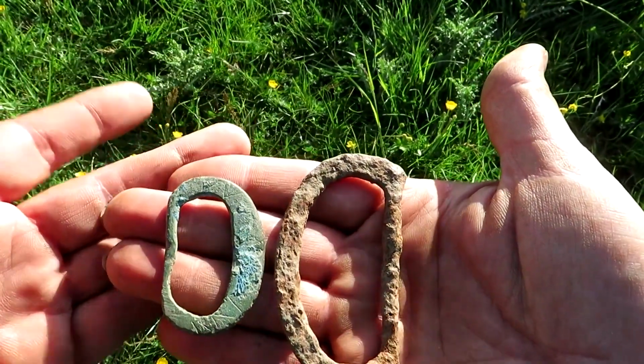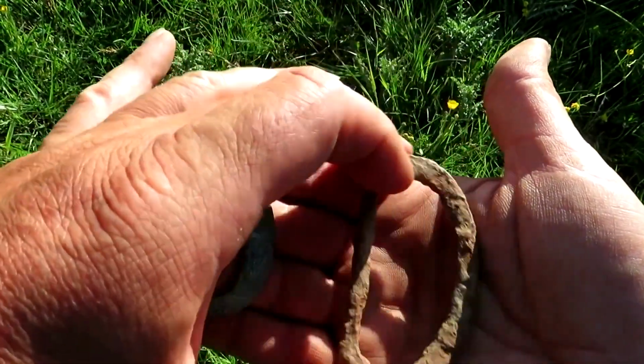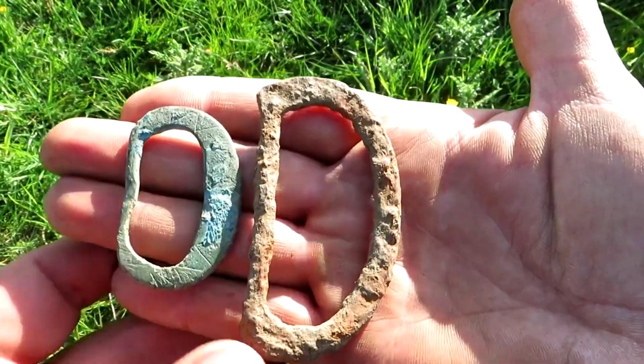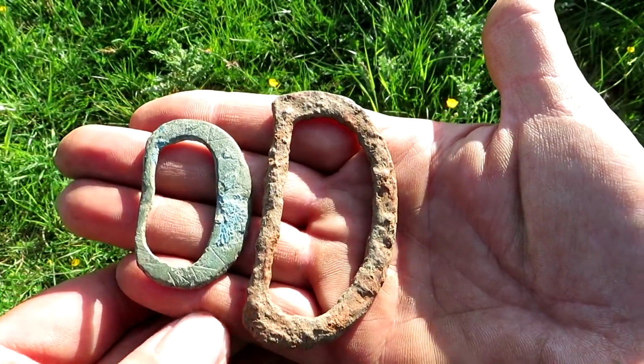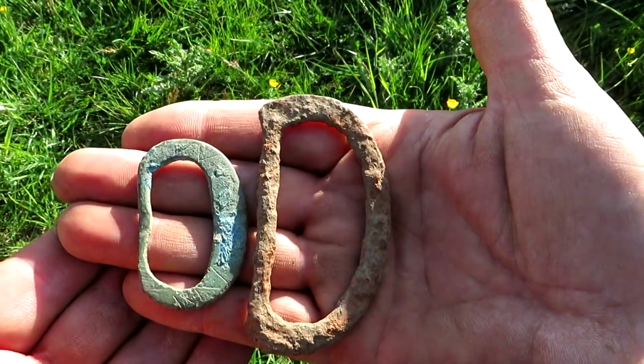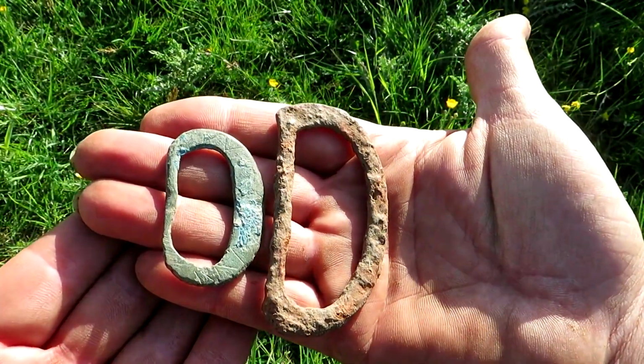So, yeah, I reckon if the Saxons made bronze buckles, why didn't they make iron buckles? Because that looks almost identical, apart from it not being quite as wide as that bit. But I reckon that could be a Saxon buckle. What do you think?